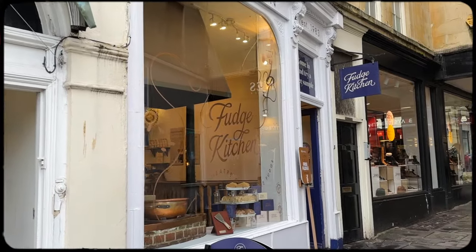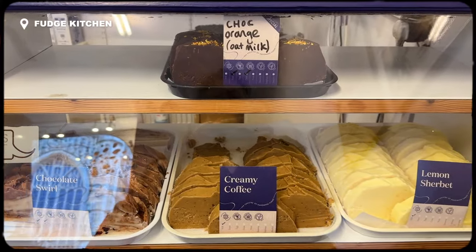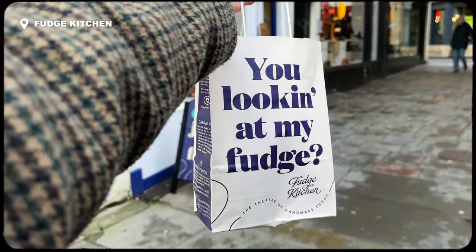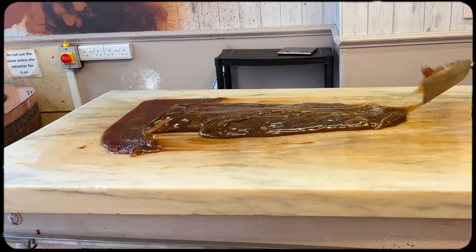If you have been to any of these quaint British towns, you have definitely seen these fudge shops before, and the one in Bath is actually their original store. Absolutely worth a stop if you are a sweet tooth like me, or if you just want to massively zen out watching them make the fudge.